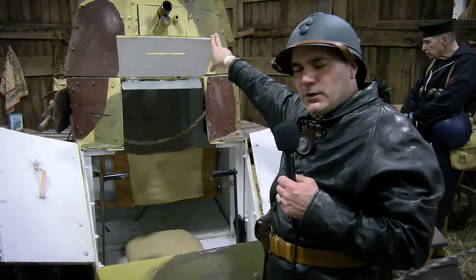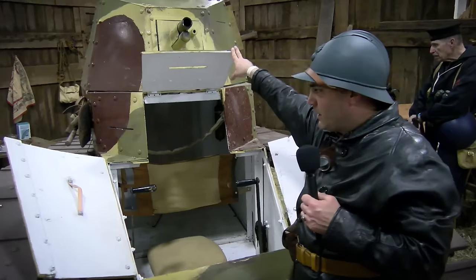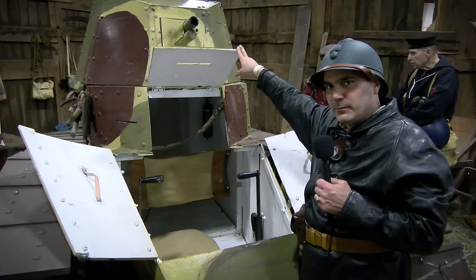You would pull one back to brake it, and if you brake the left track, it'll turn left while the other one's still turning. If you want to come to a full stop, you pull both of these levers back at once. The tank was also equipped with chains inside to lock these in a back position, so you could basically use it as a parking brake.